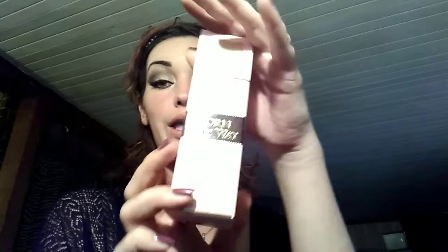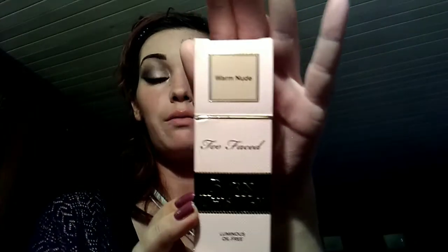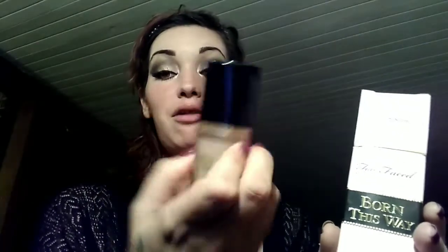And today we are doing another review on the Born This Way foundation in Warm Nude. And I have this beautiful bottle right here. I told y'all in my last video I wanted to go ahead. I already did my eyes. I did a purple smoky eye, very simple. If y'all want to know how I got this look, I'll leave a picture once I'm done with the makeup so y'all can see, and that there's no flashback. I have no foundation on right now, just my moisturizer.